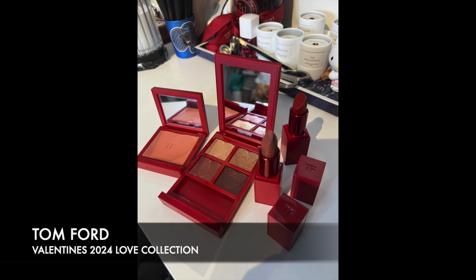We are now moving into the season of love, Valentine's Day, and I have a couple of collections that I'm going to be doing videos on, and one of those is the new Tom Ford Valentine's Day collection. You can see that all of the packaging is in red, which is really beautiful. This collection comes with 2 shades of lipstick. One of the shades is a nude, the 100 shade. I do have Scarlett Rouge, which is the other colour, but it's in a smaller miniature size. So those are the 2 lipsticks.